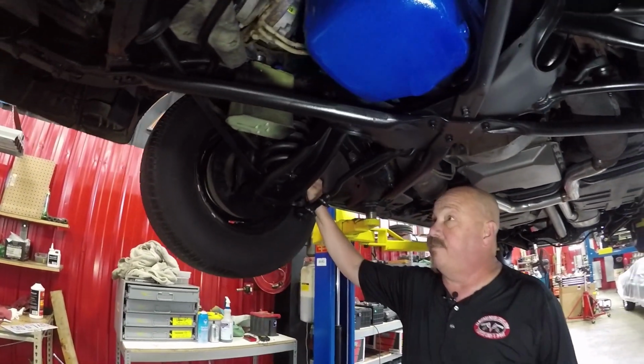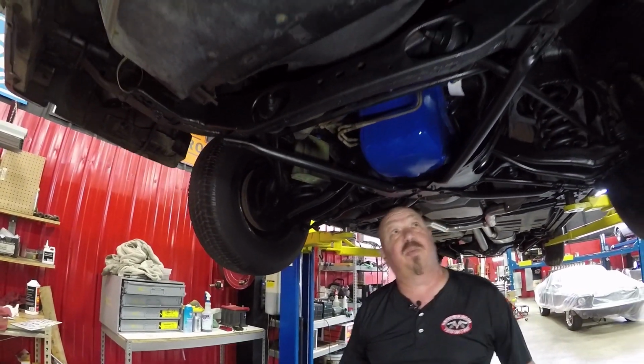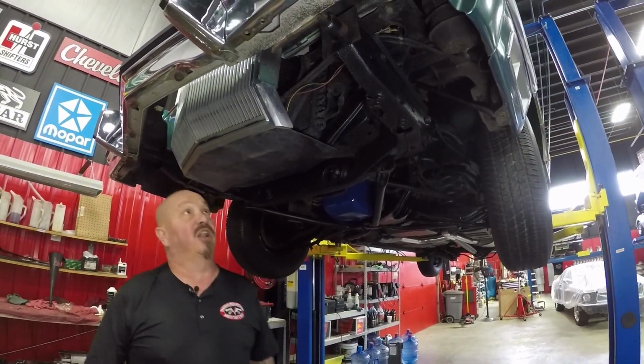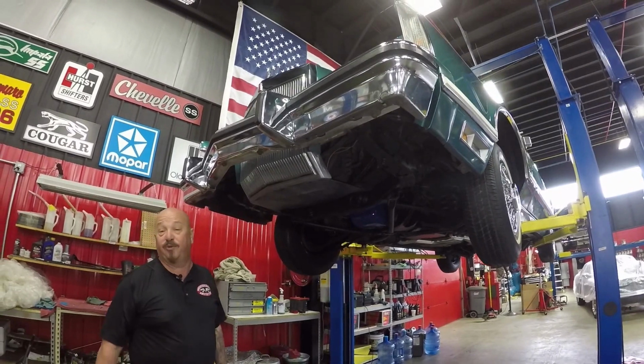Up front, it does have disc brakes also. And again, bottom side under here, super clean. Even all the bushings look great. Just an amazing car. Little piece of history right here. Mark V, guys, very well kept throughout the years.